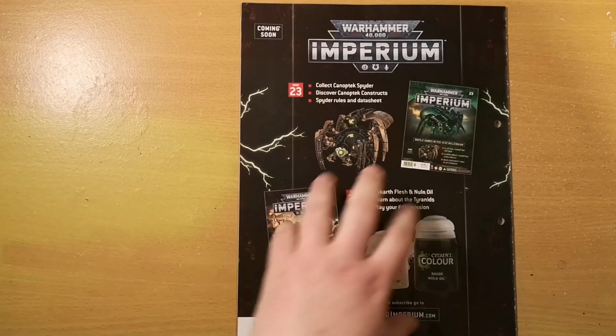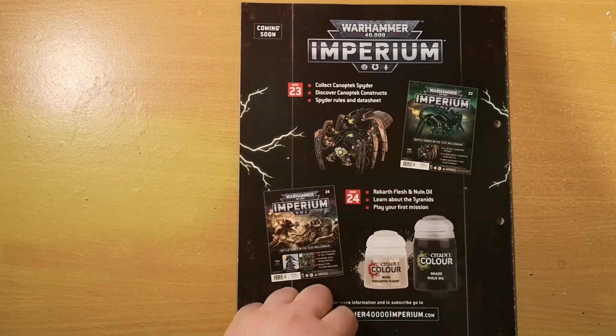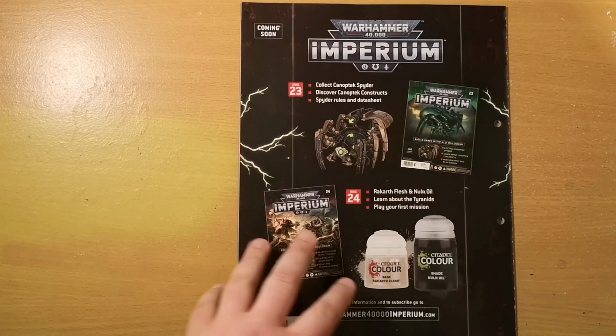So next week we have our Caneptech Spider, which is a pretty cool looking mini. I'm looking forward to getting this guy and having a bit of a blast with him, just because he's unique. It's a pretty fun looking guy. Not many build options to it, in fact hardly any, just the one. But yeah, really good stuff.